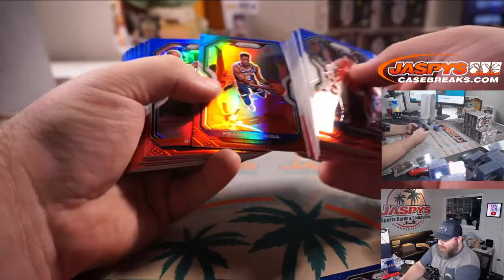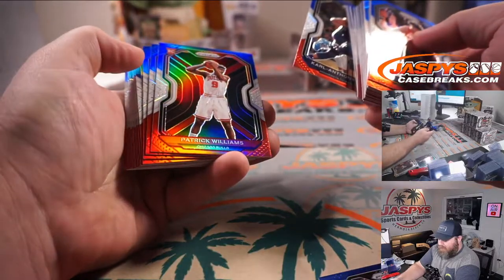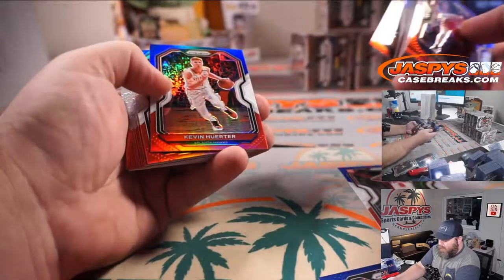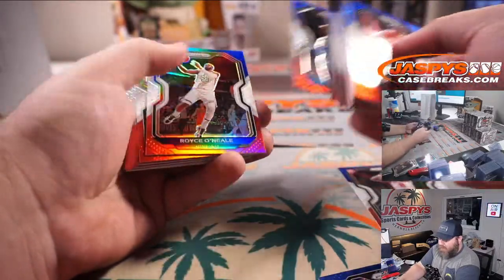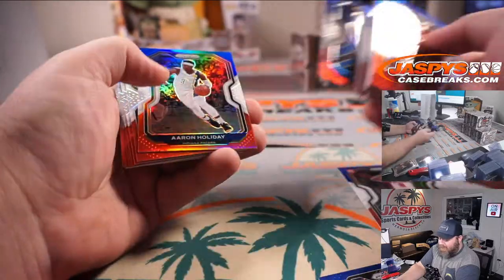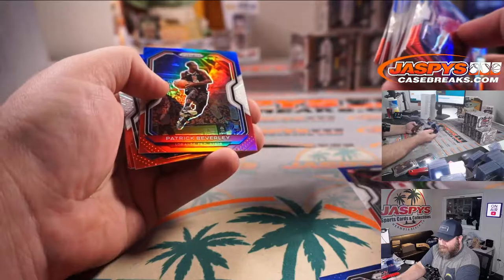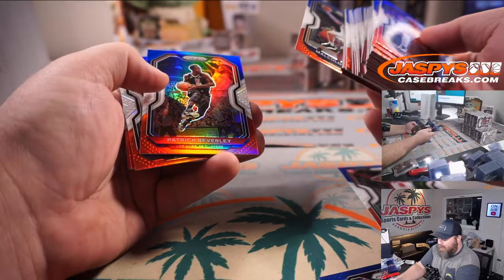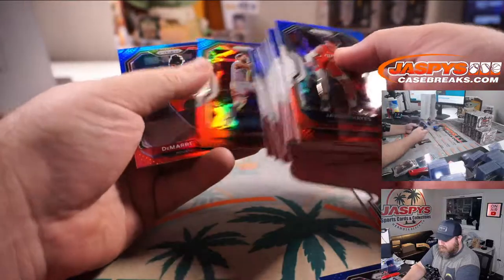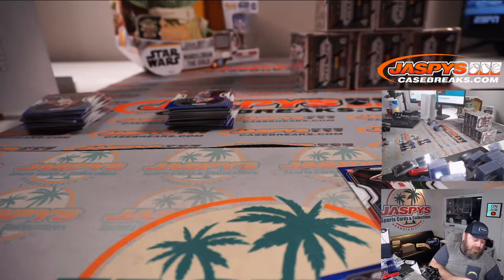Eric Bledsoe, Bucks, Frank Ntilikina, Knicks, Ricky Rubio, Suns, Rudy Gay, Spurs, Karl-Anthony Towns, Timberwolves, and Patrick Williams for the Bulls, Sean O'Leary. Paul Millsap, Nuggets, Kevin Huerter, Hawks, Markelle Fultz, Magic, Royce O'Neale, Jazz, Lou Williams, Clippers, Josh Green, Mavericks, Aaron Holiday, Pacers, Mitchell Robinson, Knicks, Tyrell Terry, Mavericks, Malcolm Brogdon for the Pacers, Patrick Beverley, Clippers, Jahmi'us Ramsey, Knicks, Tyus Jones, Grizzlies, Thomas Satoransky, Bulls, and Danuel House for the Rockets.